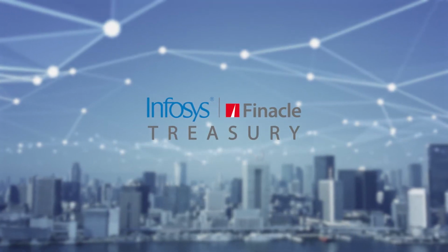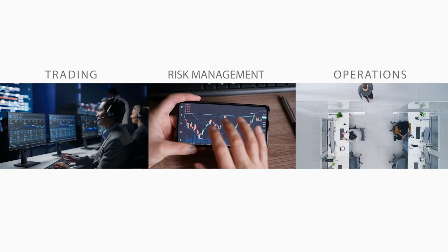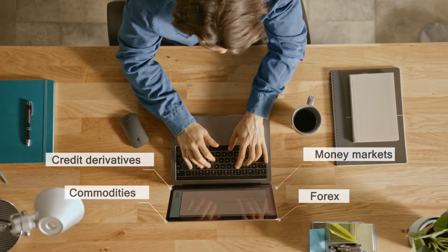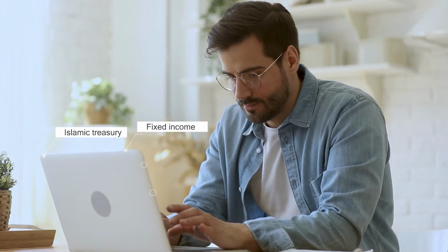Introducing Finacle Treasury, a front-to-back, cross-asset, multi-entity solution with comprehensive capabilities across trading, risk management, and operations. With Finacle Treasury, you get out-of-the-box coverage across 9 asset classes with full flexibility to create new instrument types on demand.